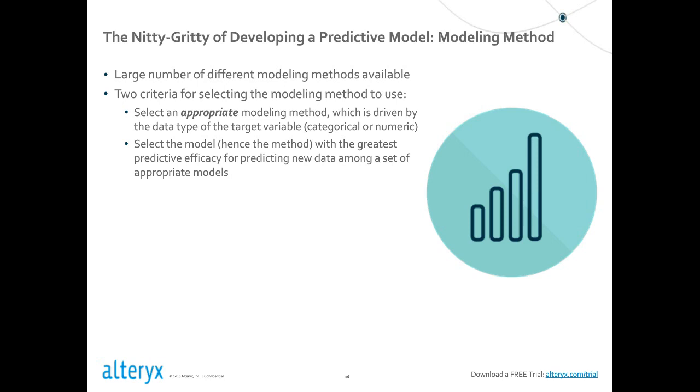And one of the things that we need to begin to think about is what are the appropriate modeling methods to use. And in this particular regard, I have really two recommendations. Selecting an appropriate modeling method is driven by the underlying nature of the target variable we want to predict. So the critical difference between target variables, are they categorical in nature? So do they represent, say, a yes-no decision or selection of option A, B, or C? Or are they numeric in nature?